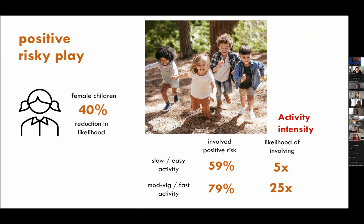But activity intensity, two of those levels were certainly associated with positive risk. So any kind of movement, really. Even the slow, easy activity, almost 60% of it involved positive risk. And it was 5 times more likely to involve risks than the more passive stationary.